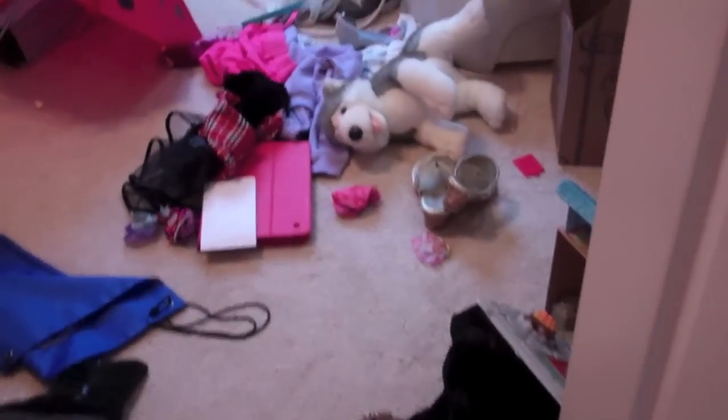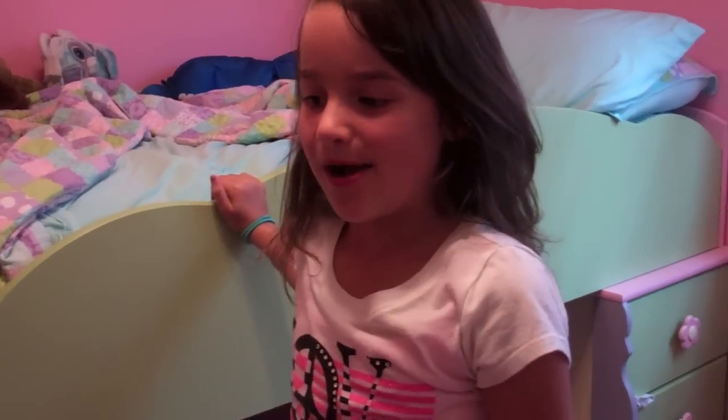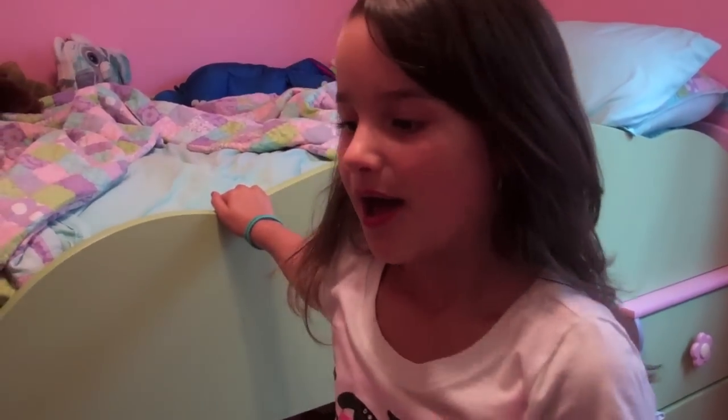So right now, a few minutes ago, I got back from Olivia's house and Mommy is cleaning Hayley's room. Here's a before. And if we get done today, probably not, we will show you the after. I decided that I wanted to help Mama clean Hayley's room, and we're gonna put on some music and make it sound fun.